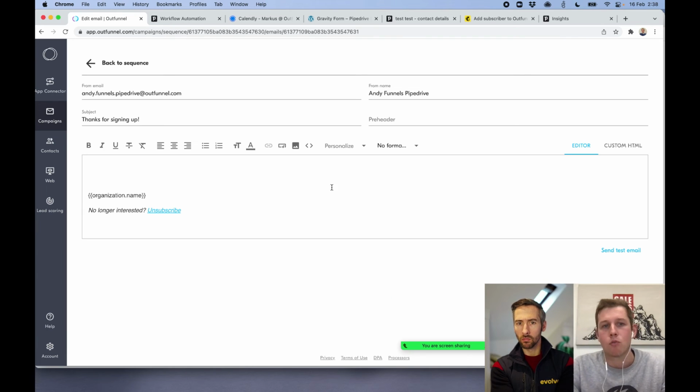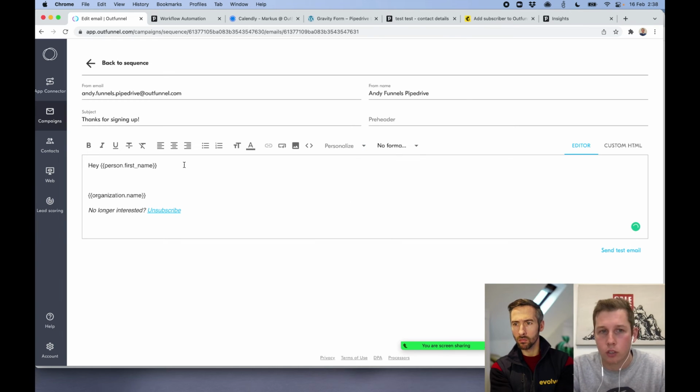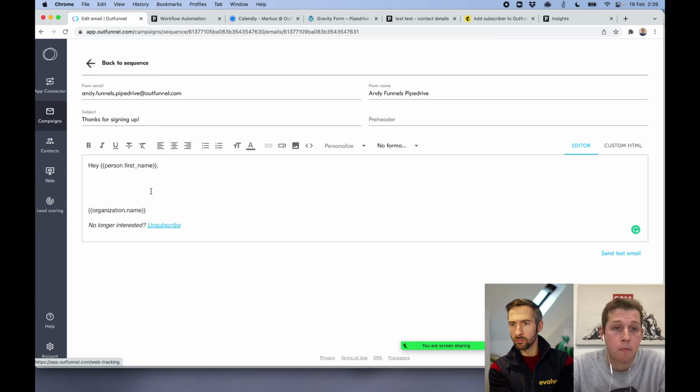And the emails themselves are really meant for marketing use cases. We don't have drag and drop functionality here, but it's mostly a very simple email tool that you can personalize, for example, with the person's first name or any other fields. You can add images, buttons, and it really comes across very personalized. So great for nurturing.